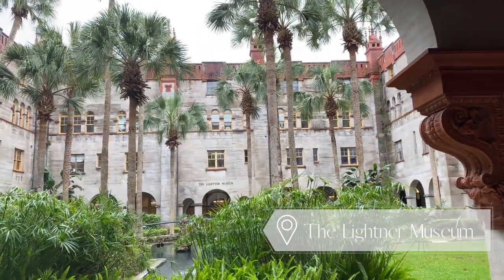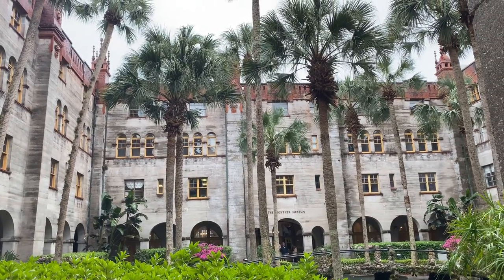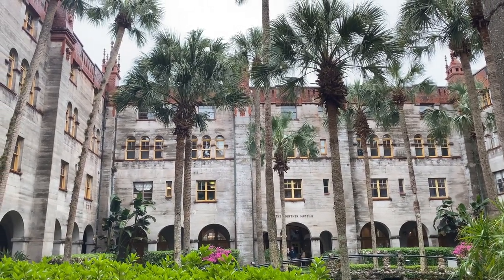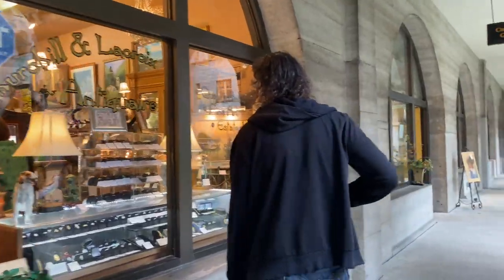One of the most fabulous things about St. Augustine was the incredible architecture. We walked around the Lightner Museum and then later went over to Flagler College. My phone was dying so I didn't get too much footage, but I can tell you that it was absolutely stunning and I would highly recommend walking around the grounds.